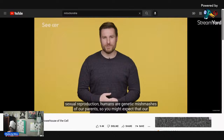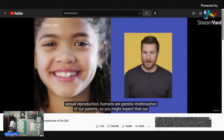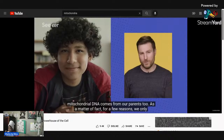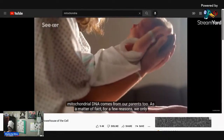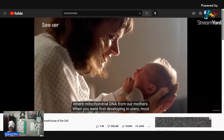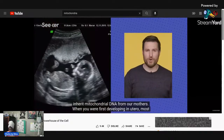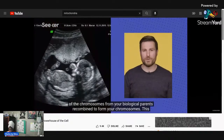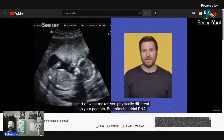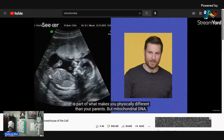Thanks to sexual reproduction, humans are genetic mishmashes of our parents. So you might expect that our mitochondrial DNA comes from our parents too. As a matter of fact, for a few reasons, we only inherit mitochondrial DNA from our mothers. When you were first developing in utero, most of the chromosomes from your biological parents recombine to form your chromosomes. This is part of what makes you physically different than your parents.